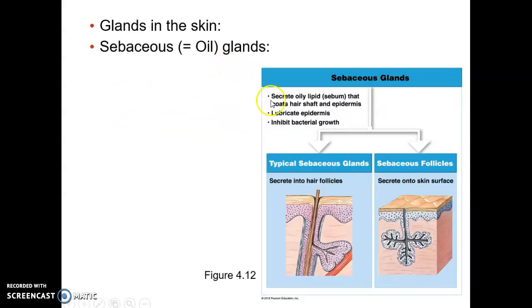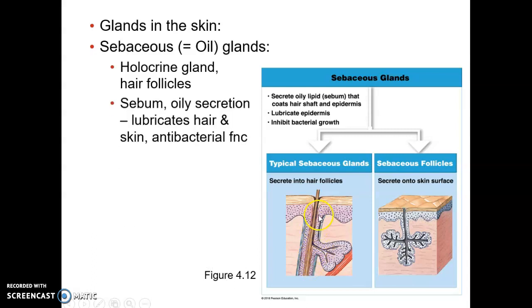So the sebaceous or oil glands, they are holocrine glands. And they empty their material in the hair follicles. This is the only one I need you to know. And that's a type of secretion where the entire cell is lost, ruptured, and along with the secretory vesicles and their material into the hair follicles. The sebum, or the oily secretion, helps lubricate the hair and the skin, and even has an antibacterial function.